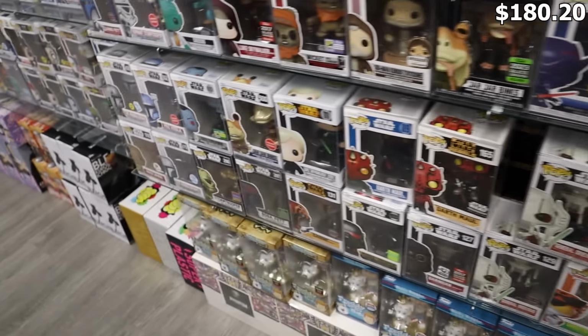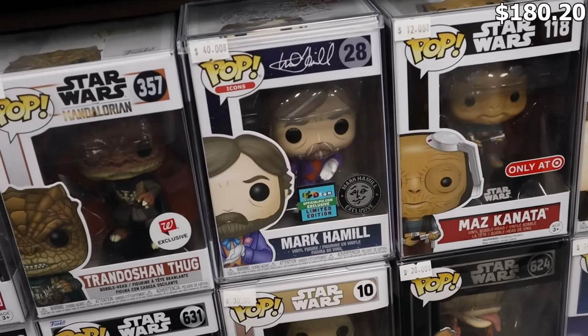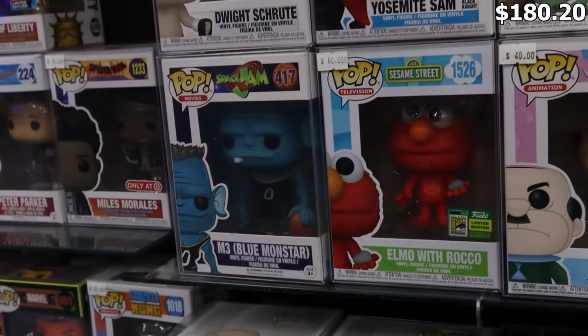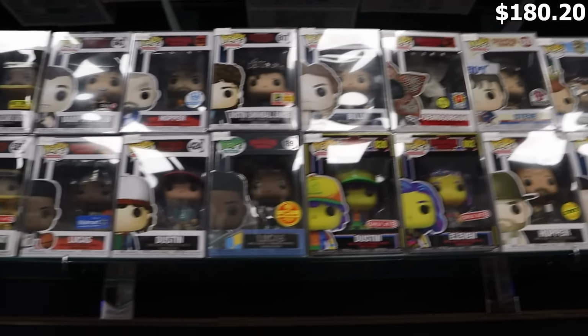A little bit of Star Wars over here, guys, for all you Star Wars fans. All that Mark Hamill is really cool, guys, as the Joker. We also have some Willy Wonka in here with some Sesame Street, some Looney Tunes. The Space Jam original stuff is always good to see. And you can't go wrong with some Stranger Things either, if you guys want to take a look at those.